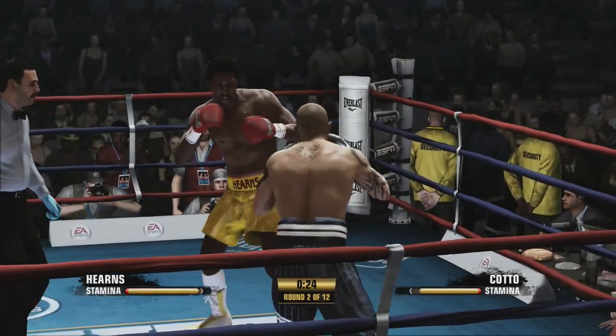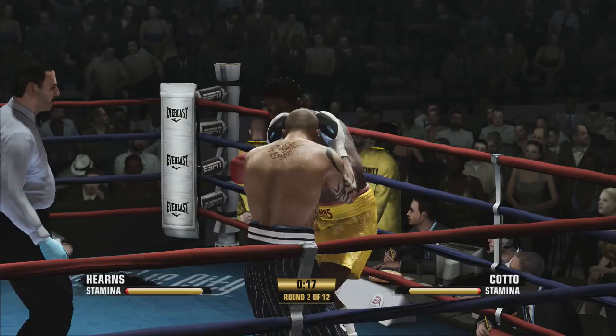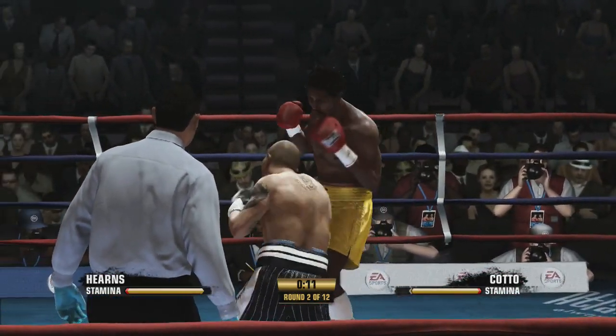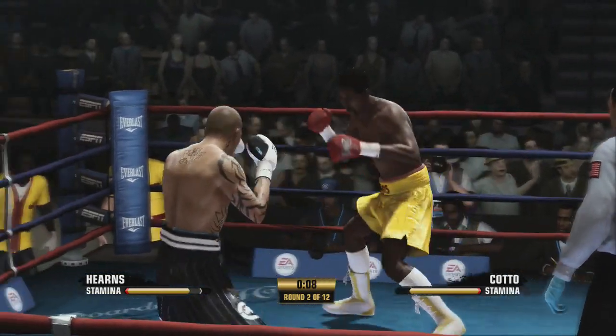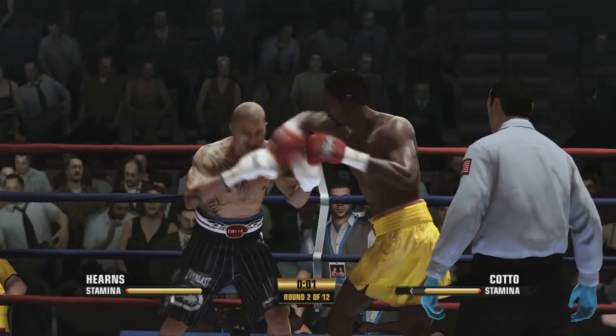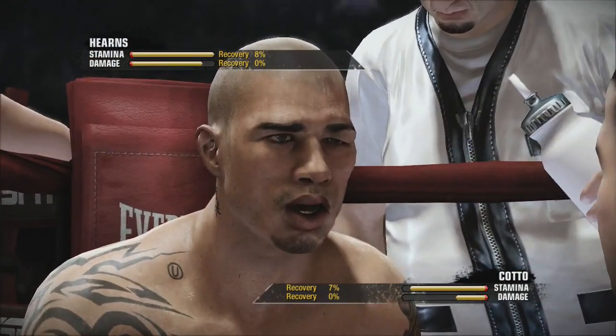Scores up top with a left. Tommy Hearns is impressing the judges and himself with that right hand. Last 10 seconds. A well-placed overhand right. And that's the end of round 2.